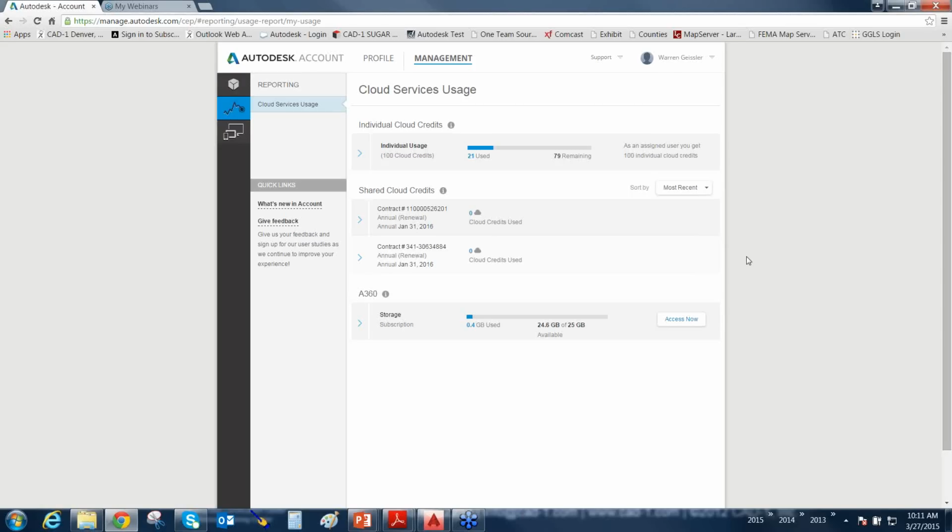Yeah, that's fine. And then also, if you log into an Autodesk 360 account, everybody who logs in on an individual basis, just like the 100 cloud credits up here, you've also got 25 gigabytes of storage. You can't share that with a company and add that. As a company organization, though, if your company wants to have storage, they can purchase storage, and you do that through subscription or through your account here as well.